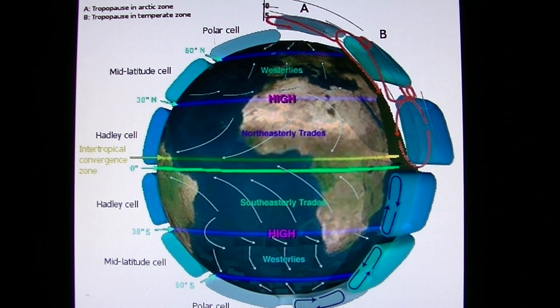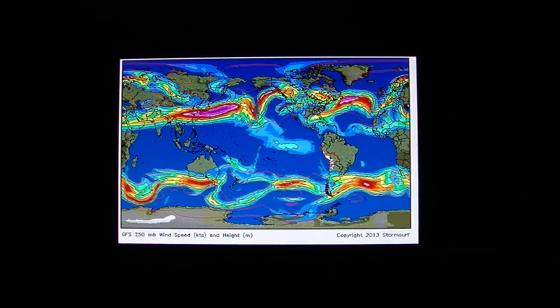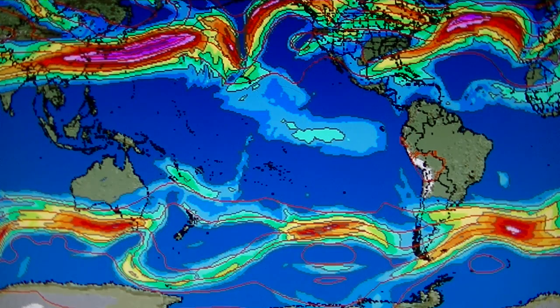Okay, hello. I'm going to explain what the polar vortex was during this very cold, bitter, icy winter of 2013-2014 in the United States. And contrary to what you've been told, it was not a natural event. Let me just switch to this view real quickly.